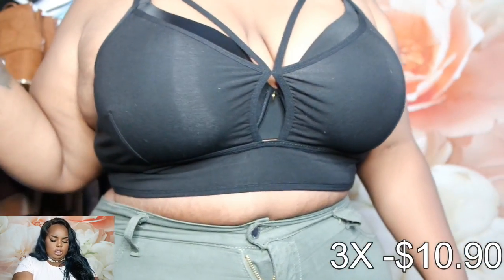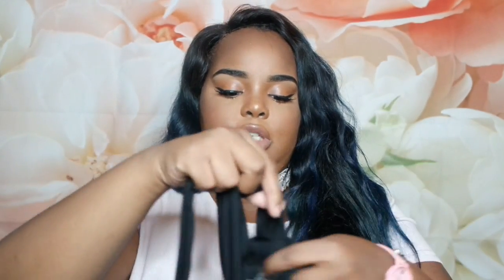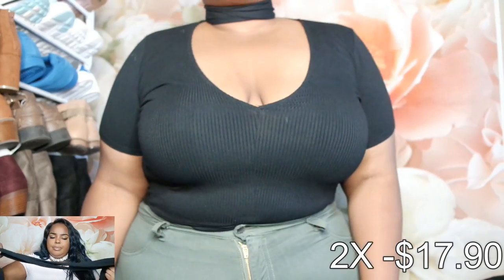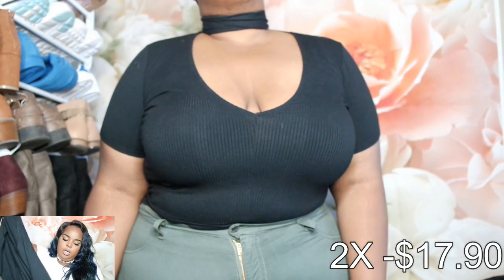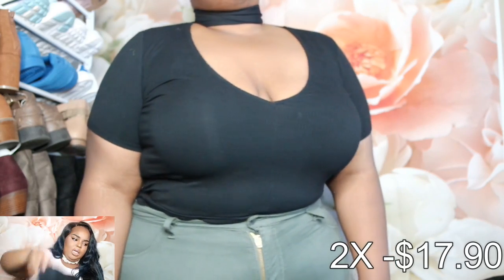The next thing I got is this bodysuit, which is short sleeve, has like this choker, me holding it up does no justice, choker around the neck, and you actually tie the choker yourself, so pretty dope. And the bottom again is full coverage, and I think the lines were visible if I'm not mistaken.